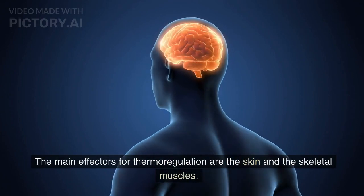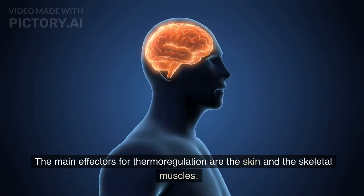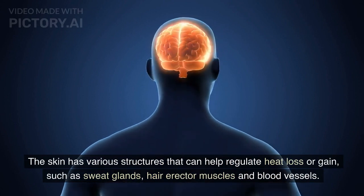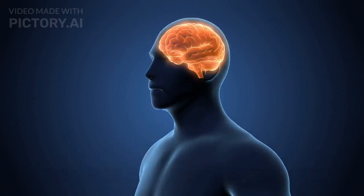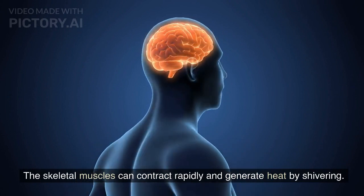The main effectors for thermoregulation are the skin and the skeletal muscles. The skin has various structures that can help regulate heat loss or gain, such as sweat glands, hair erector muscles, and blood vessels. The skeletal muscles can contract rapidly and generate heat by shivering.